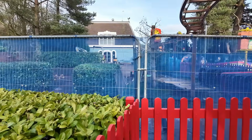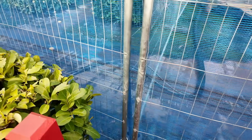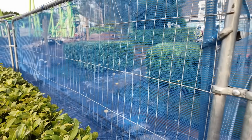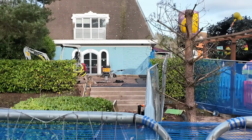You can see these a bit closer. Still see the old Postman Pat ride area here as well. I'm sure that'll get covered up, but yeah, you can still make it out. There you go, you can see these markers. They've cut through the bush there, so yeah, the queue line's probably going to come through there as well. And you can just make out the steps just there for the queue line.